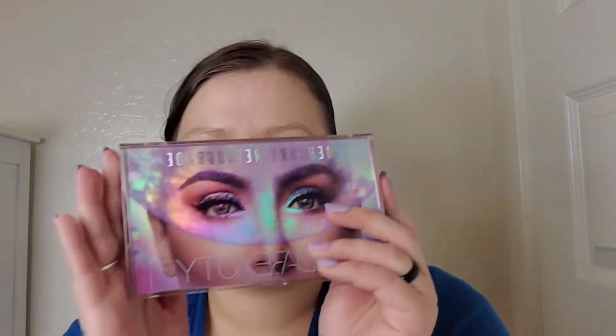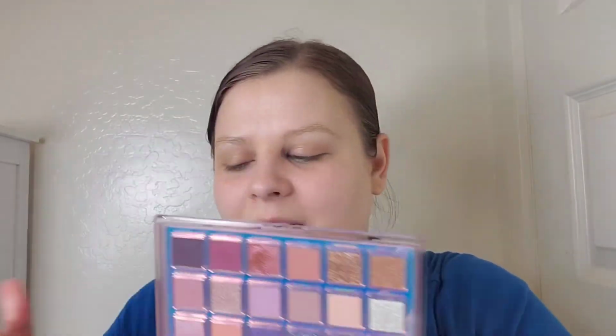And then we have this palette right here. This is the Mercury Retrograde by Huda Beauty. Oh, its packaging is so hard to open. And this is what it looks like. It also could have gone in the neutral one, I think, but it also kind of fits in this category. See, some of these were hard to place, but my favorite shades are Mercury and then Supernova. I love these shimmers.